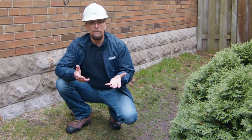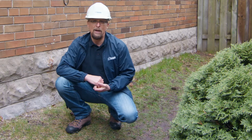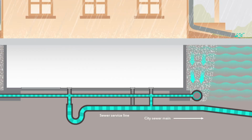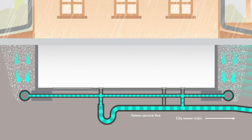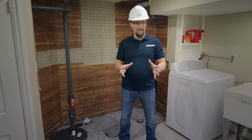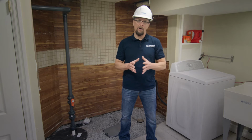So why are they called weeping tiles? Well, the name originated from when terracotta tiles and clay pipes were used for drainage in old houses. The clay pipes were designed to be porous and weep rainwater or groundwater into the surrounding soil. Weeping tiles connect into your home's plumbing beneath your basement floor, sometimes in several locations. If the corners of your basement floor are damp or keep getting wet, it could be a sign that your weeping tiles aren't working properly and need to be repaired or replaced.